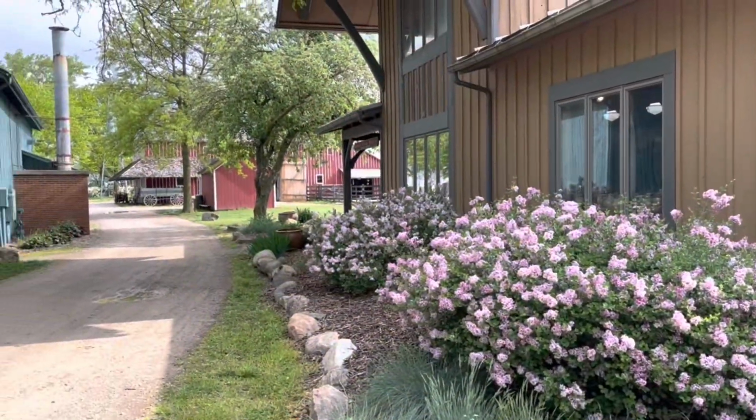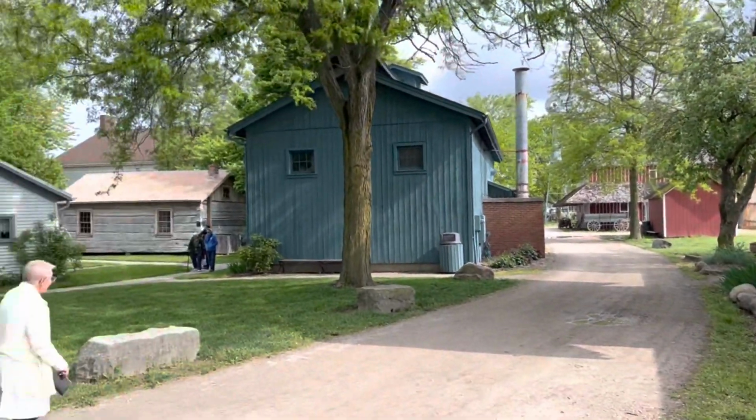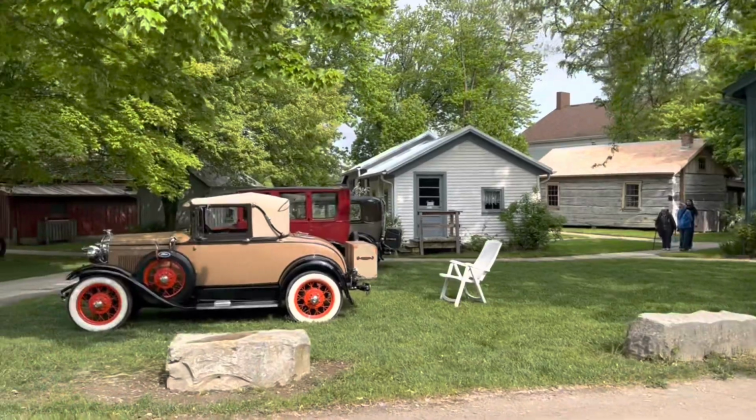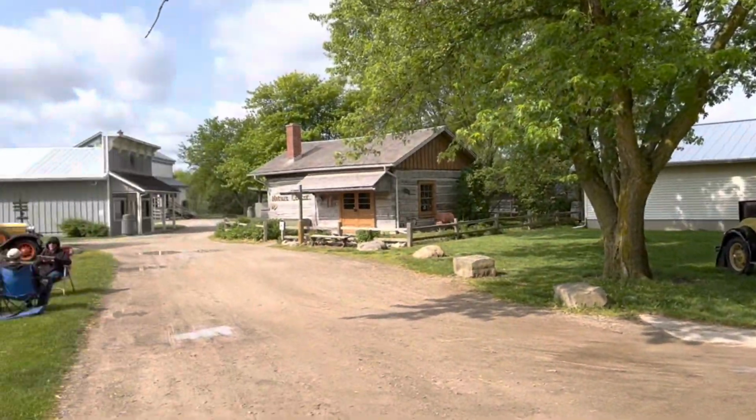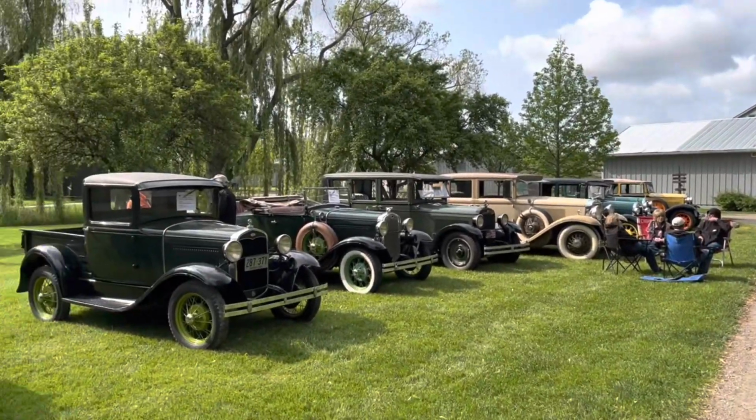Let's move over to a quieter part of the Village and look at some of the other cars. The village is actually quite extensive, and they have a museum building too. So if you're going to go and visit, you can easily spend the whole day.